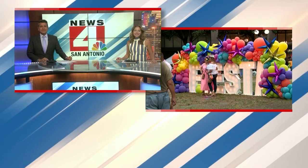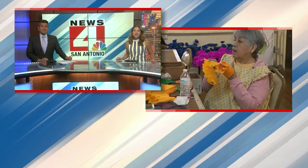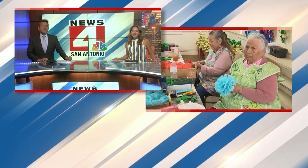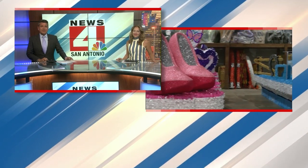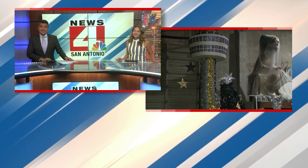And with the countdown to Fiesta officially underway, we're giving you a behind-the-scenes look at everything that goes into making the event so special for San Antonio. And tonight, a closer look at the floats being prepared for the Battle of Flowers parade and another float that you can actually check out before Fiesta gets here.